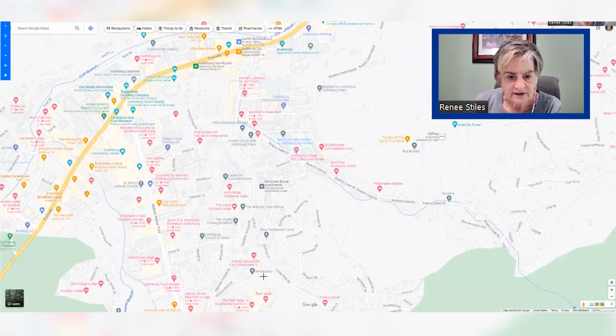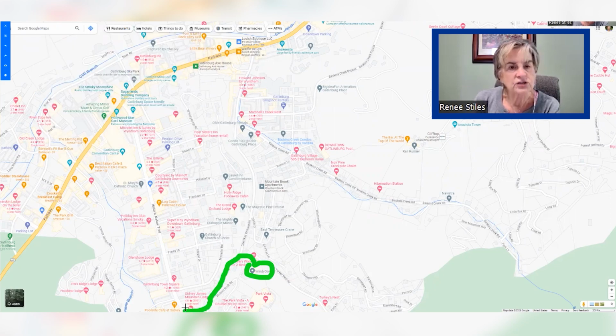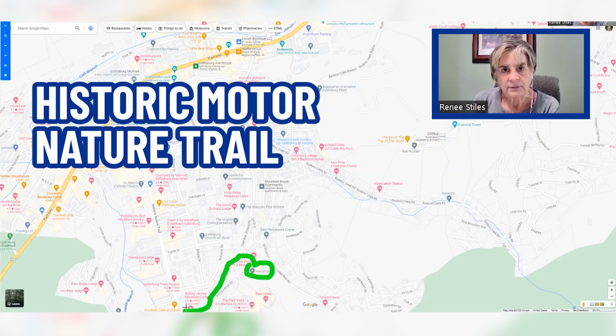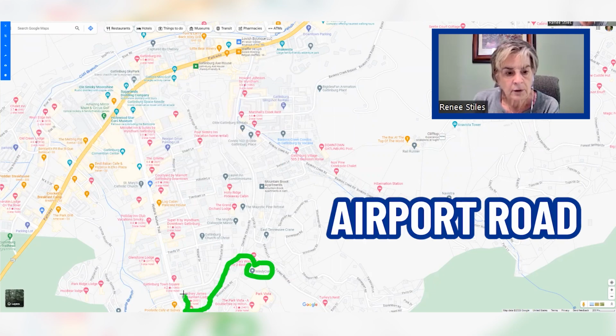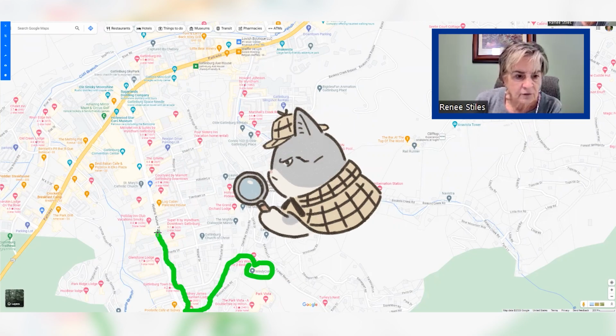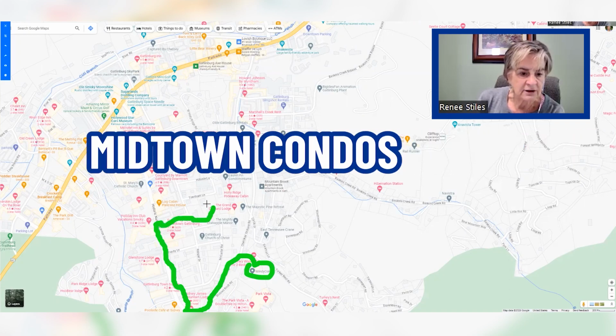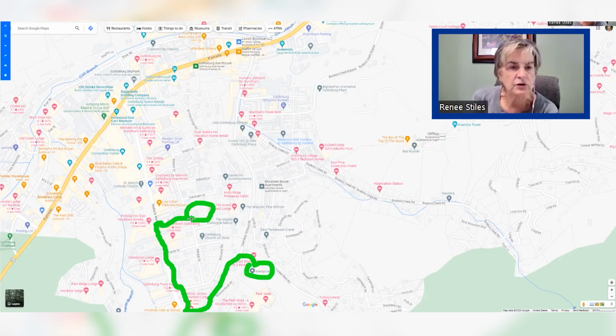All right, we are just now leaving Windy Oaks Condominiums, and we are going to head down Cherokee Orchard Road and go on to, here it's labeled Historic Motor Nature Trail, but they have changed it back to Airport Road. We'll go down Airport Road all straight on down toward traffic light number 8, but we're going to turn off at, and I'm looking for the street on here. I can't really tell if I'm on the right street. I may be off by one street, but over here it is the Midtown Condos. They're relatively new condos. Don't know if they're showing up on this map or not, but the Midtown Condos.